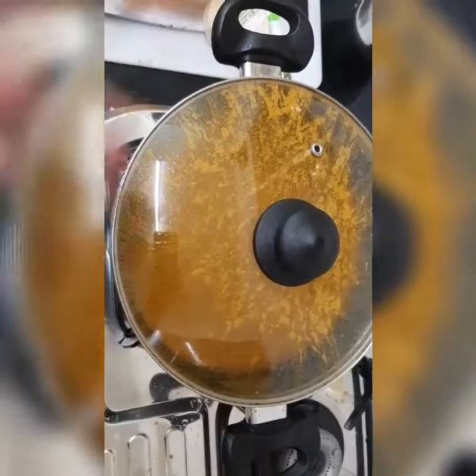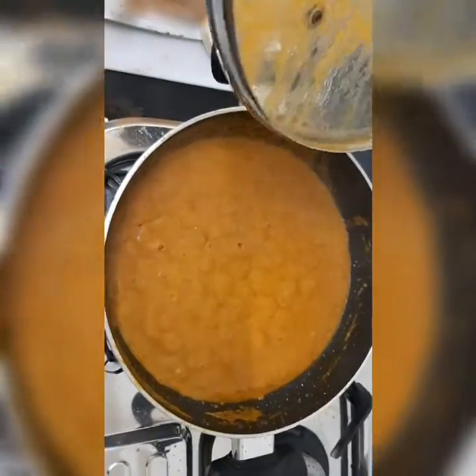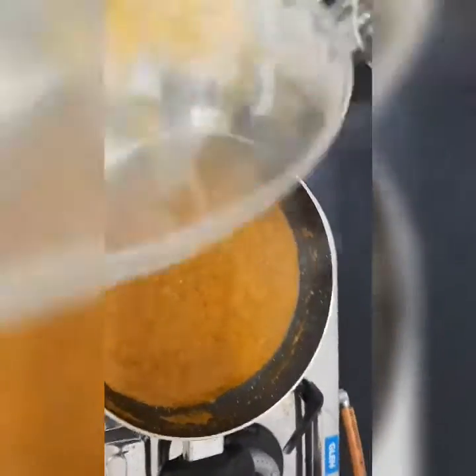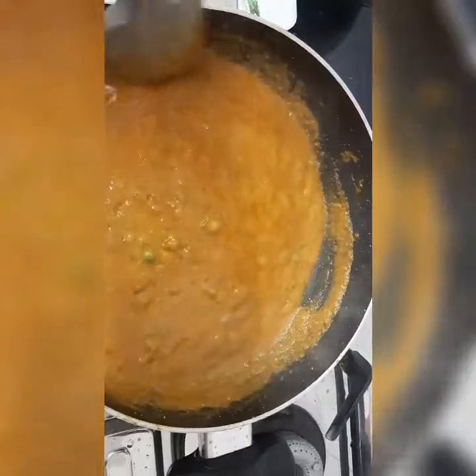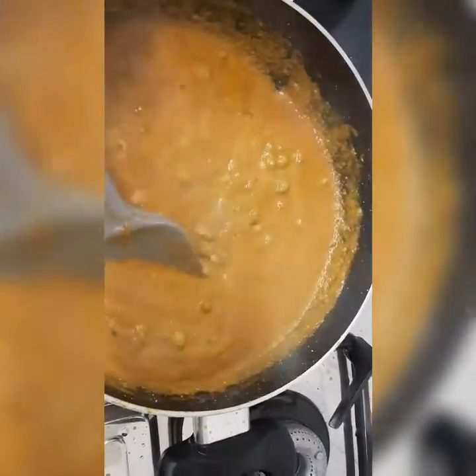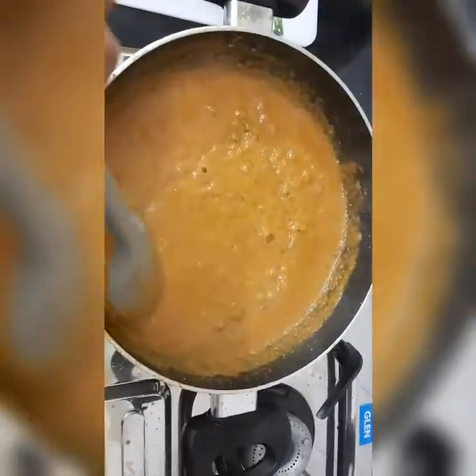So this gravy has been simmering right now. Let's just check on how it looks. It looks and it smells amazingly awesome. I'm actually loving it. Stirring the pot again. The peas definitely look cooked, so that's a good sign. It's a sign that we can move on.